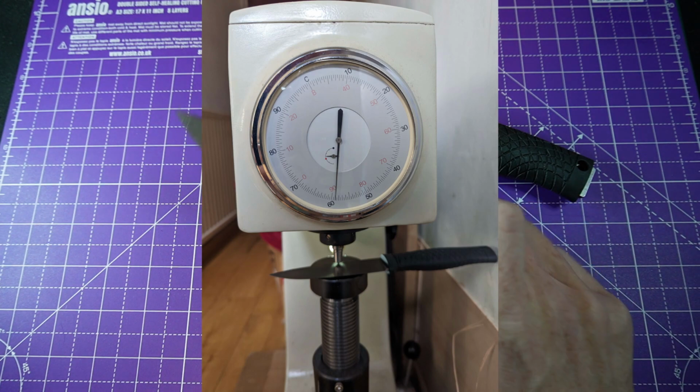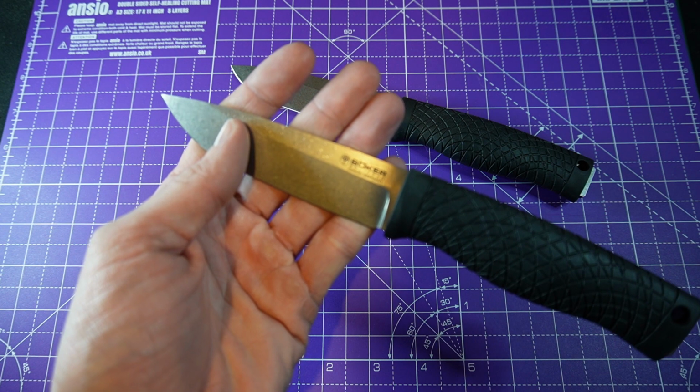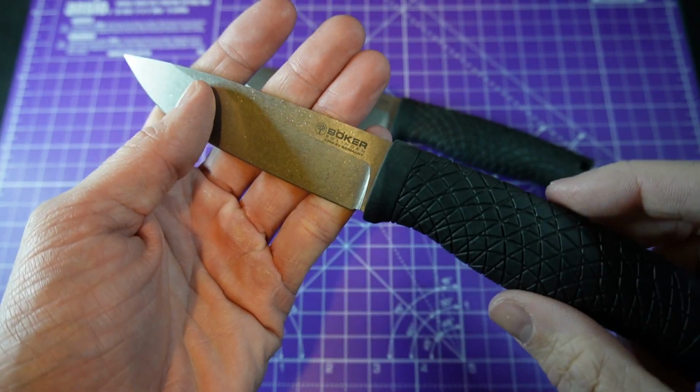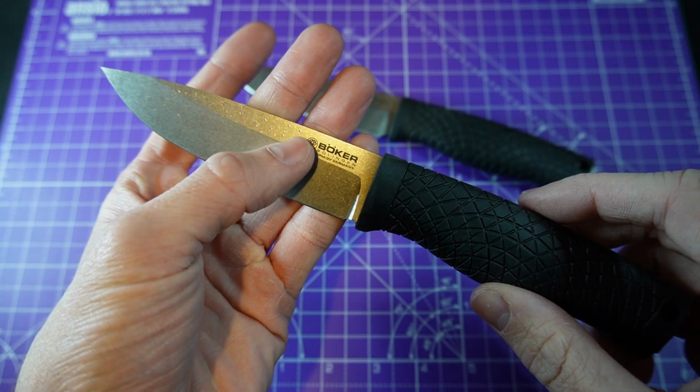So I picked up a Boker Bronco from the very original batch, and it didn't hardness test very well at all. It was 58.5 to 59. You can see all the test marks there.